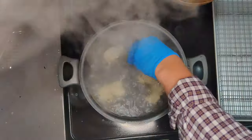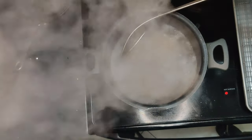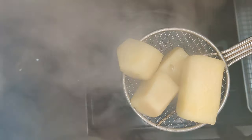Now, if I were to make a puree, or more of a hash brown style, I'll let this cook for maybe 12 minutes. In this case, I only let it cook for 8 or 9 minutes. That way it doesn't become too soft on me, because then it won't allow that second cook when we put it back in the oven and give it that nice roast.